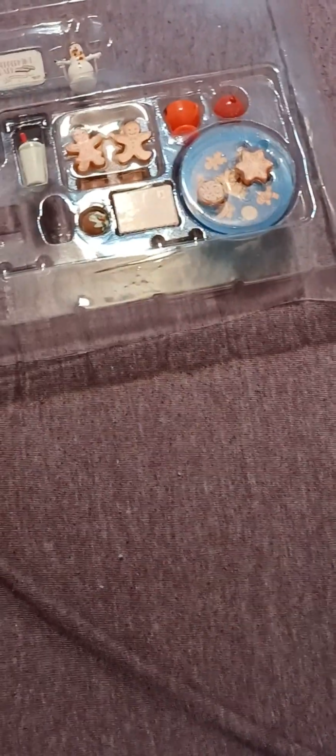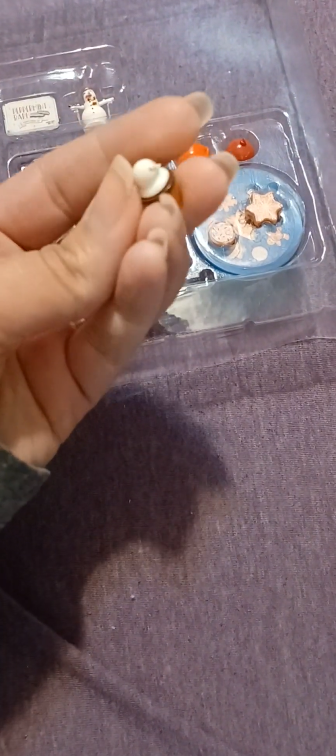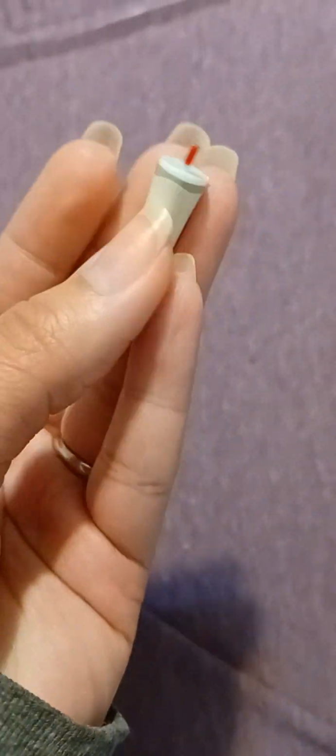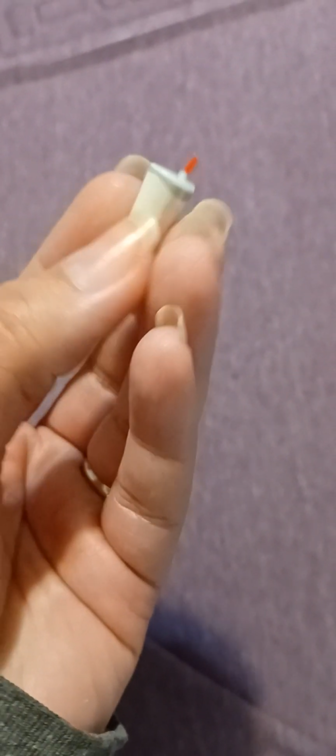You get this cute, yeah, so you're going to want to get two of these. You get this cute little cupcake. I'm trying to get it to focus, there it goes. You get another little drink, and you can always take this off and put a little label on there or whatever. You get two little gingerbread people, a boy and a girl. Then you get a letter for Santa. That is adorable.